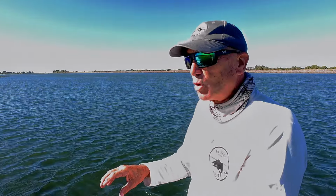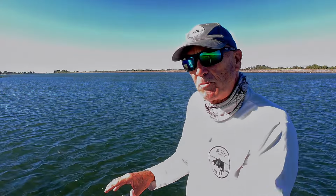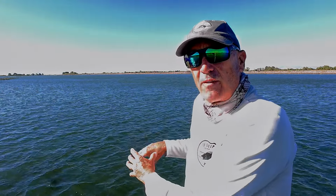When you start putting more time into fishing these ledges, I guarantee you, day in, day out, you're going to put a few extra fish in the boat. There will be days when all of your fish will come from these ledges, and there will be days when you catch all your big fish off of these ledges.